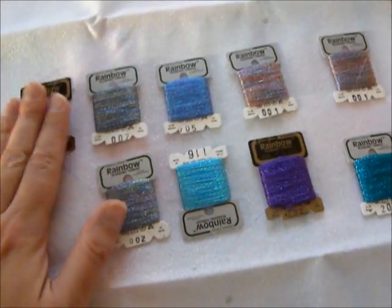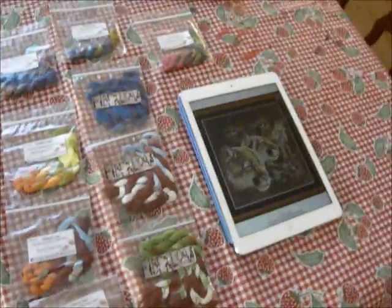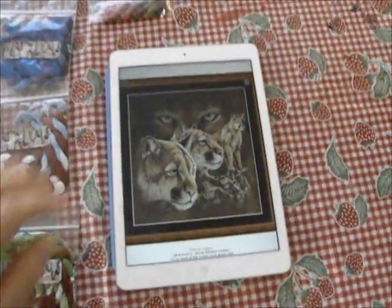Then just move on over here to my iPad, because the charts are on my iPad, and my printer is low on ink, so I can't print them out.